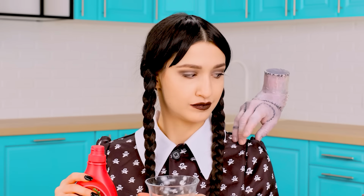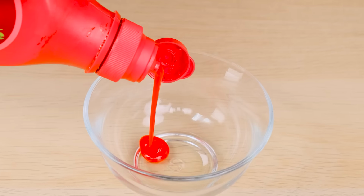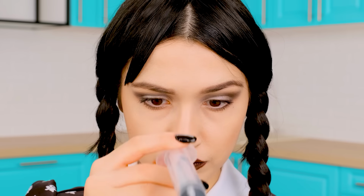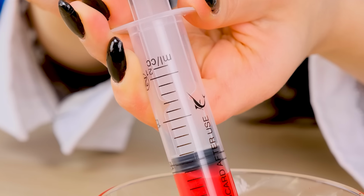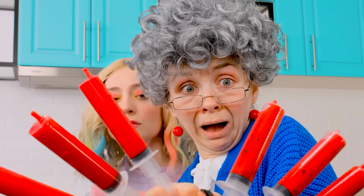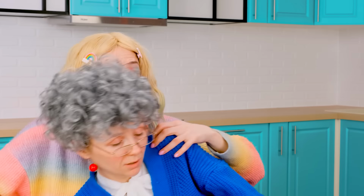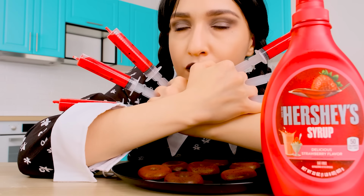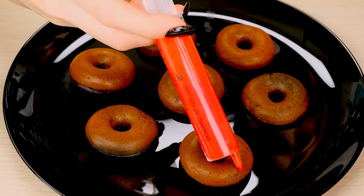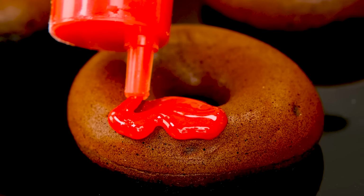Give me the bowl here. Okay. Now I have a place to pour strawberry sauce in. And now, I'll use this. It'll be more convenient to decorate donuts this way. That's what I need. We need to cheer them up. Oh, what is it? What is this? It's just strawberry sauce. Oh, you scared me. That was ridiculous. Now I'll decorate my donuts with sauce and most delicious icing.